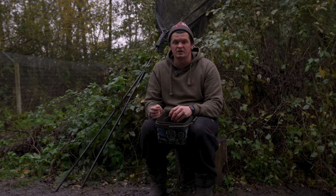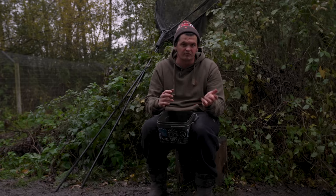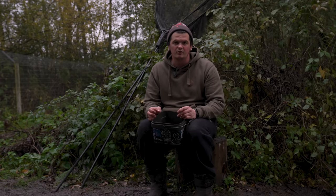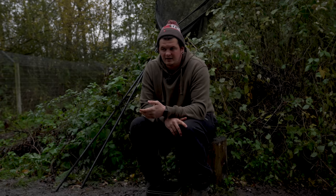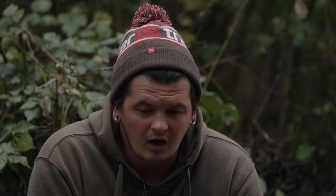Very similar to what I'd use in the spring and summer, but it's just a different element with the liquids, and then letting it soak for a few days prior normally helps me a little bit more in them colder months. One of the questions the guys in the office get asked about an awful lot is, what bait should I be using in the winter? It's a very valid question, there's a lot of confusion about it, but for me personally, I've got no hesitation of using the bug all year round.